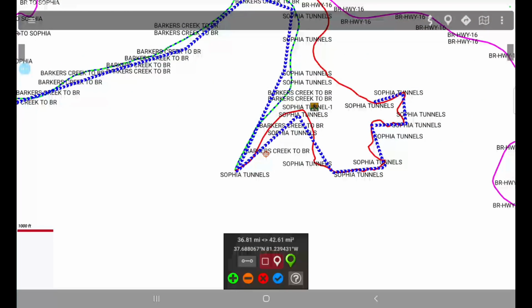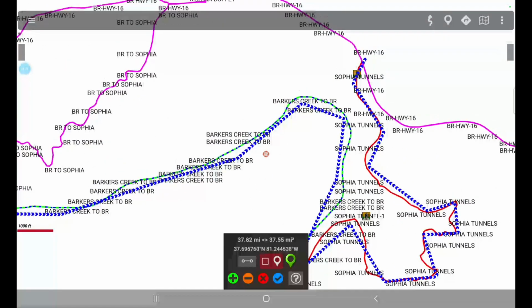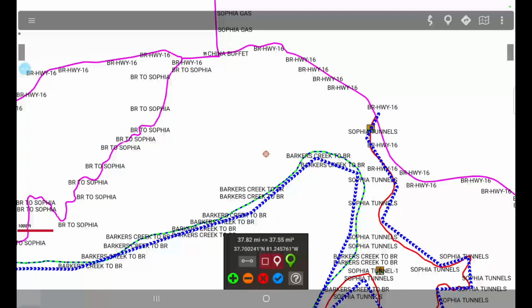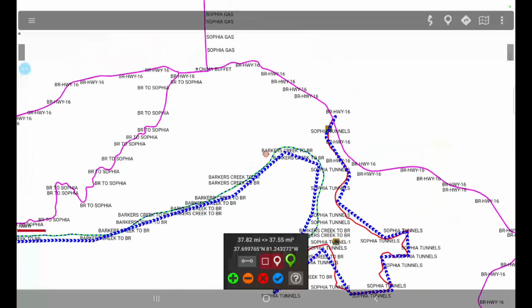There's one kind of sketchy spot there. The rest of it really not too bad. When we got through Sofia Tunnels, we came out on the highway right there. And due to a family emergency, we had to run the highway back. We had to get back in about 2 hours. So we ran the highway back most of the way, the highway and Crumpler Mountain Road. But there is our route to get to Sofia Tunnels.